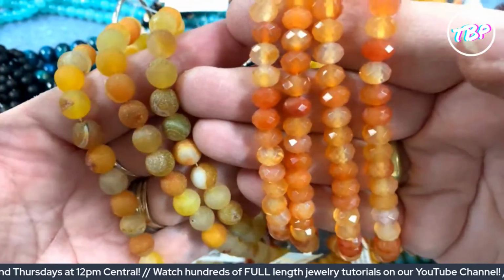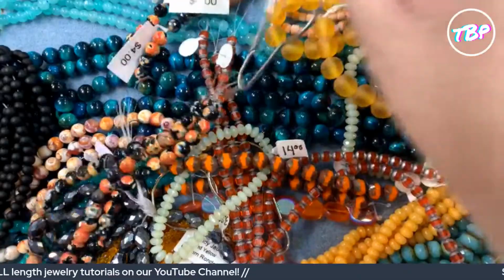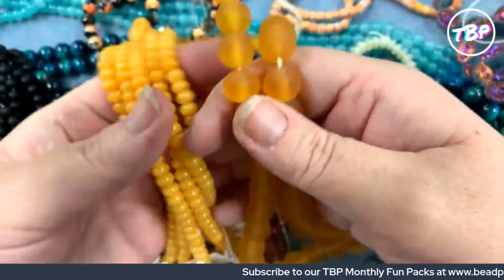Is faceted winning? Yep. I think faceted is our winner. Okie dokie. That's our winner. And then let's see. These or these.